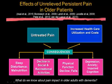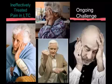And it's also strongly related to cognitive issues such as depression, anxiety, and untreated pain can actually increase impaired cognitive function, the development of delirium. These are all factors that are important when we look at use of healthcare utilization and costs, but most importantly, interfering with quality of life. One of our challenges is that in people with dementia, we're not certain about how to evaluate impact on quality of life and function, and so this is an area where we need further research.